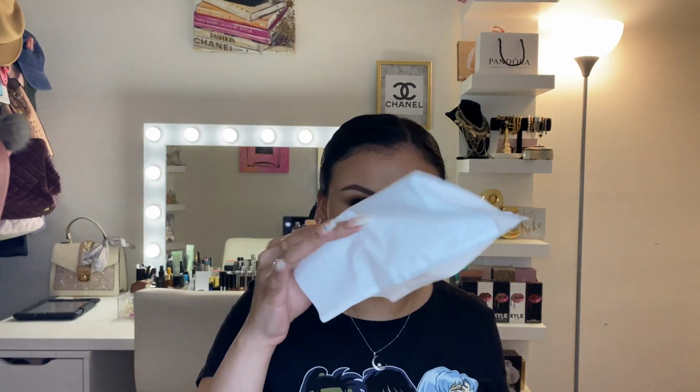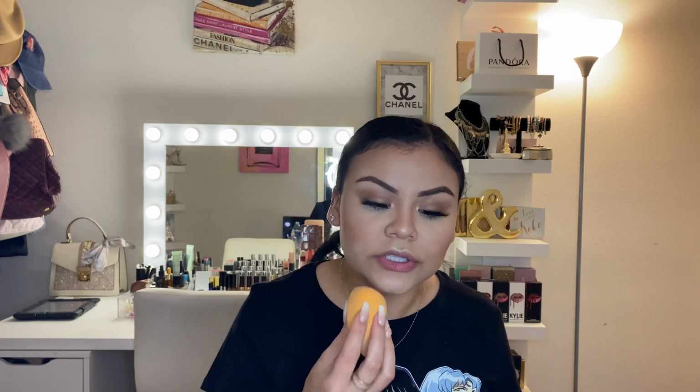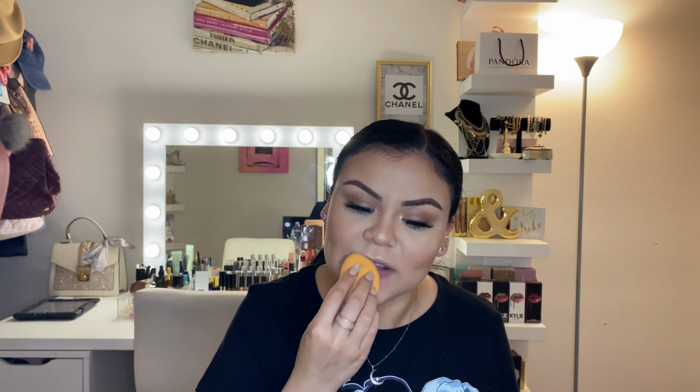So I did have some lip oil on to moisturize my lips, so I'm just gonna take a tissue and blot a little bit off. And then I'm gonna take my beauty sponge, and this is how you get your lipstick to pop. Whatever foundation I have left over, I'm just running it over my lips.